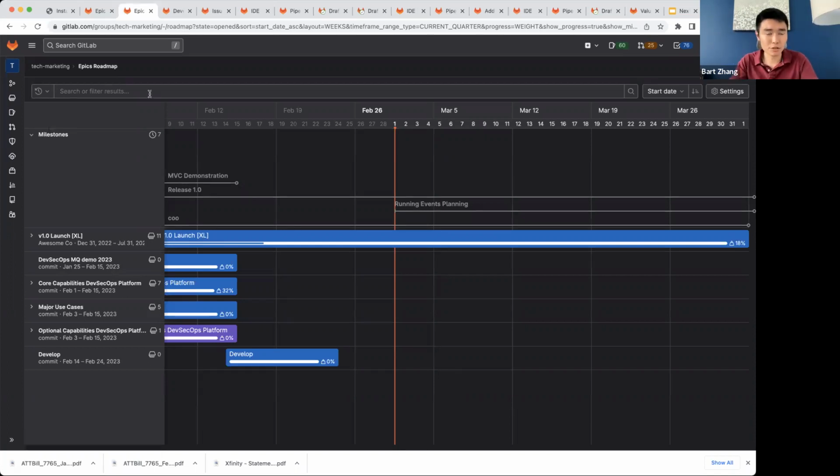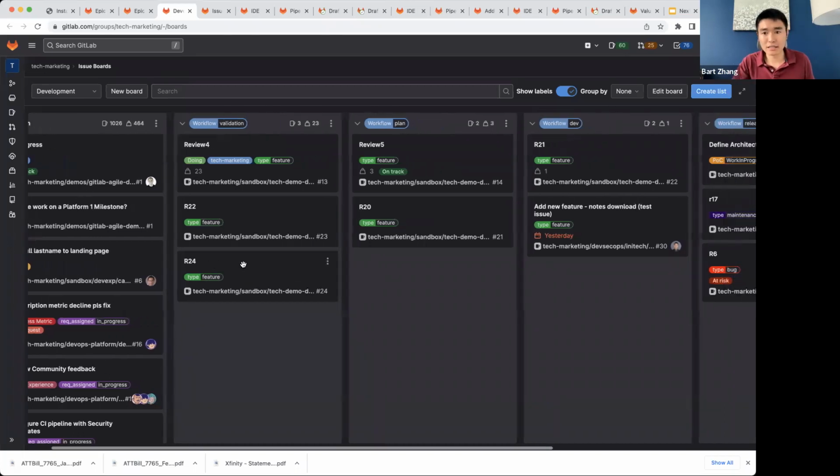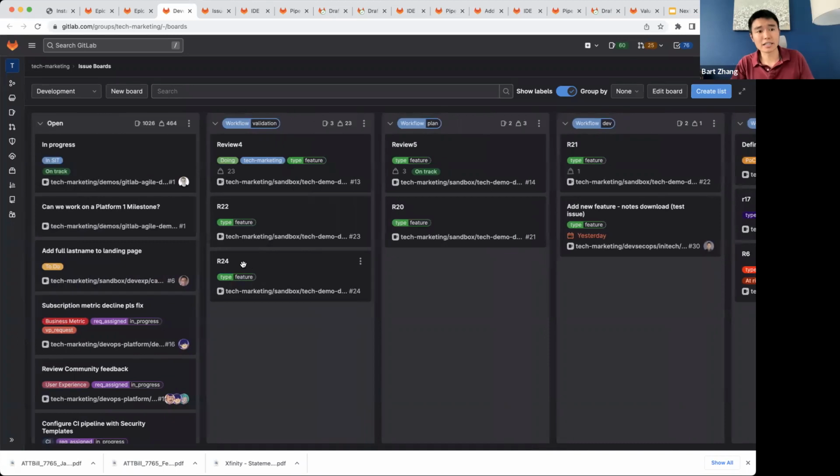Now, from an epics view, you can also drill down a little bit further and look at issues. Now, issues are going to be tied to epics, right? The epics kind of serve as that higher order vision for where you want to drive your product towards. And issues are going to map those epics, kind of break them down into specific tasks. Now, as a developer or product manager, I can look at the backlog and better understand what's prioritized from a weight perspective or what's prioritized from a timeline perspective on this issue board.